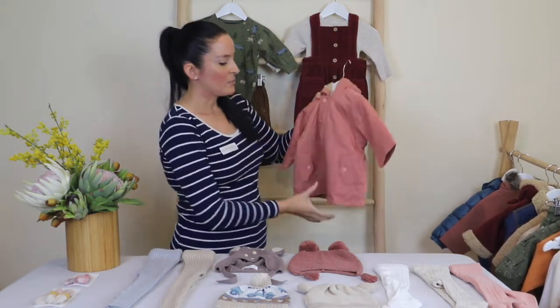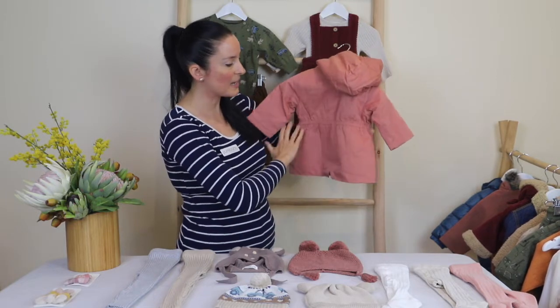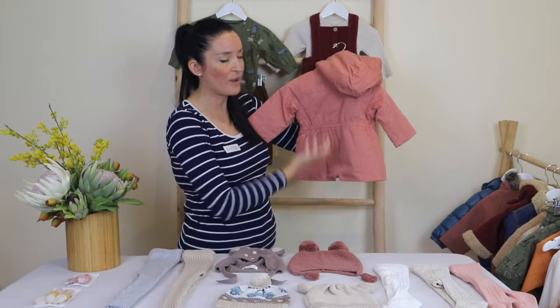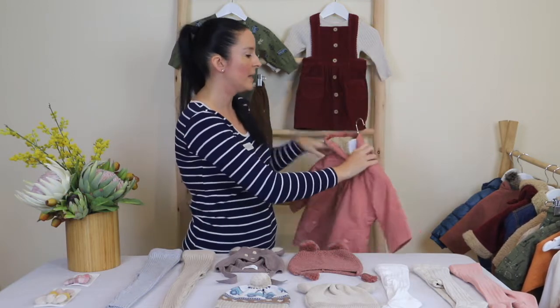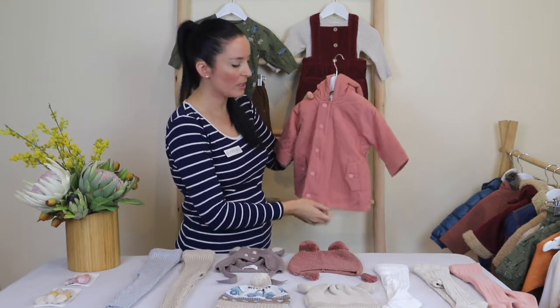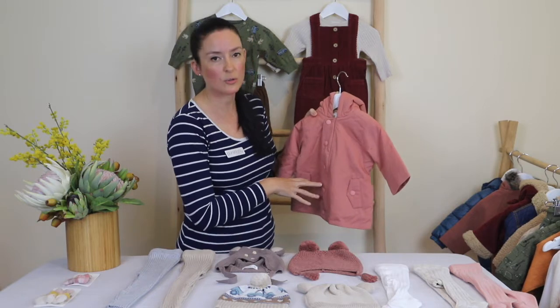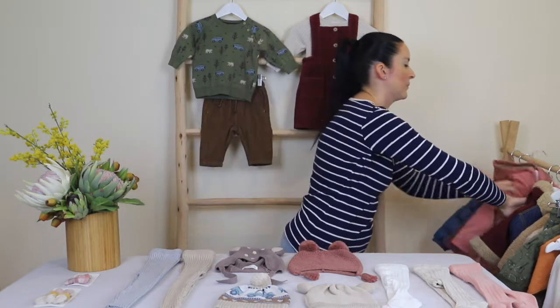And another great item to be including in their wardrobe for winter is an anorak. This one here is great because it's got the elasticated back, which means it does prevent that airflow coming up at the back. It's got a great hood again to keep little heads nice and warm. Extra length built in, gorgeous little pockets with clips. So it really is such a great piece, nice and durable and super warm.